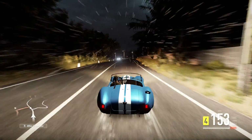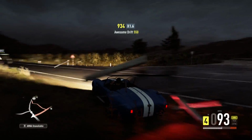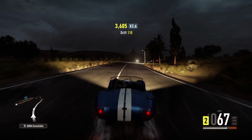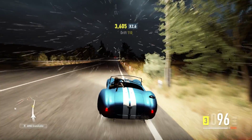Cutting edge Forza Tech engine, which I'm guessing is their new engine name. That's what Forza Tech was. If you saw it was registered a while ago, that's the name of their engine now. It powers the unrelenting action and state-of-the-art physics at simulation speed. More than 450 cars, so more than that. 451? I don't know. We'll have to wait and see. But that's a lot of cars.